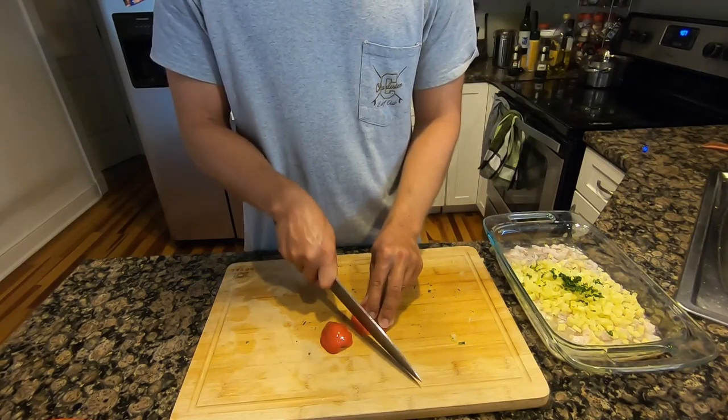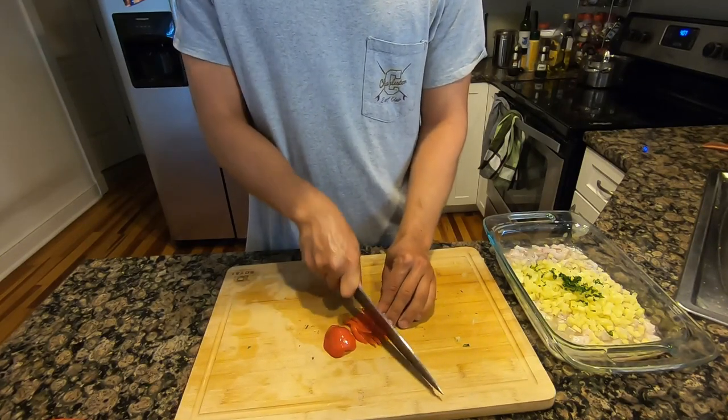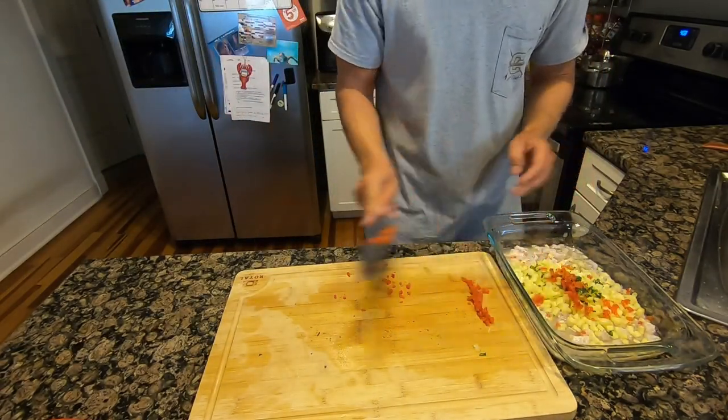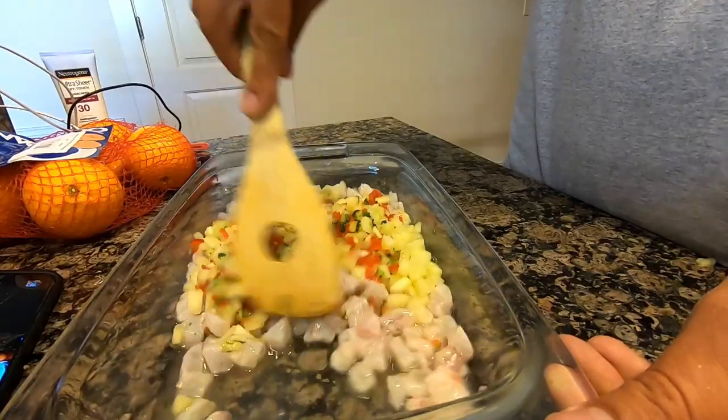With that said, I'm gonna go ahead and dice this up. Same rocking motion with the knife that I did with the basil. Oof, I can smell the heat. All right, add that. So now it's time to go ahead and mix it up.